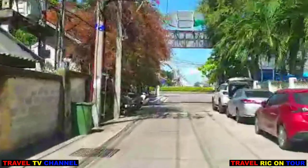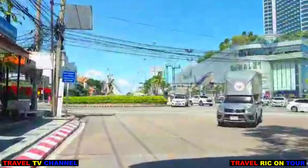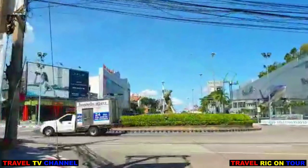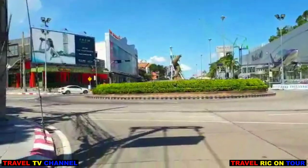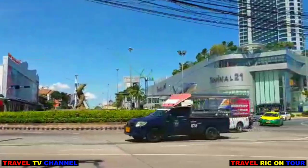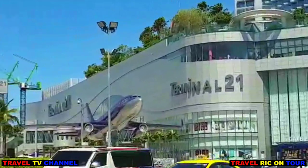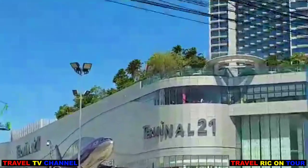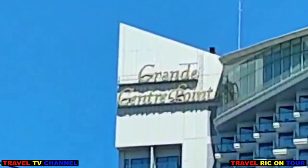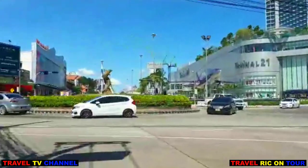Right, this is just coming out onto Terminal 21, which is well known as Dolphin Roundabout. And Terminal 21 is on the right hand side. You can't mistake it, you see all the massive airplanes. If you've not been in Terminal 21, check it out, because they do some real cheap budget food in there. You can get a rice dish with prawns for about 22 baht, so it really is cheap. But look at it, there's a hotel on there, Grand Central Hotel, on the top of Terminal 21.